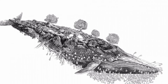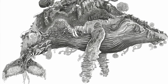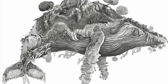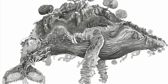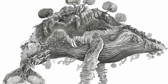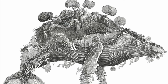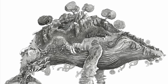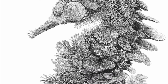He uses really fine liner pens, 0.03, some of them millimeters thick, tiny little whisker of a pen, to draw these really surreal, imaginative drawings. And he has something really important to say about what's going on the planet, and he does it in such a beautiful way by using his imagination to imagine that these animals are living planets in themselves.